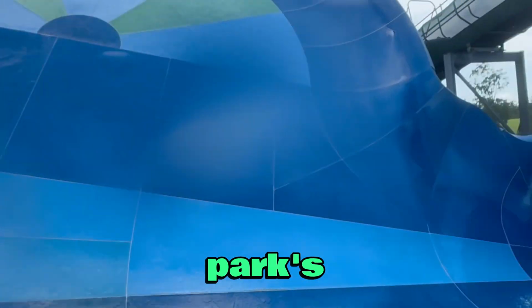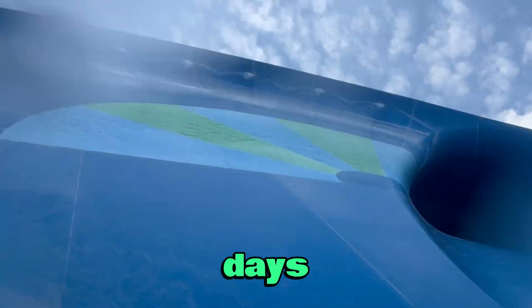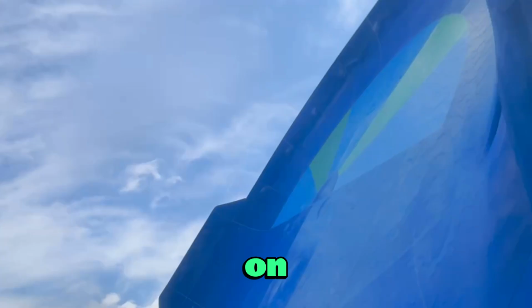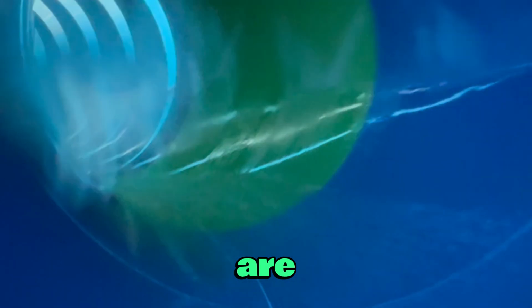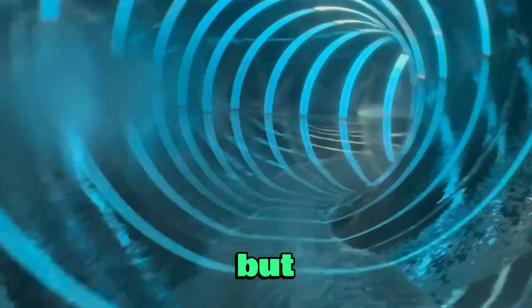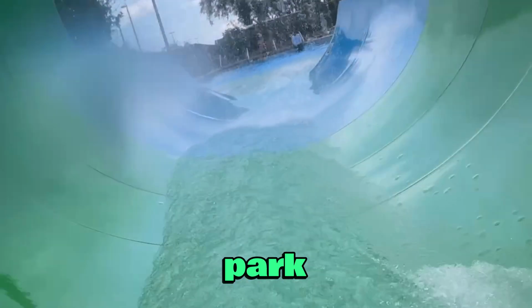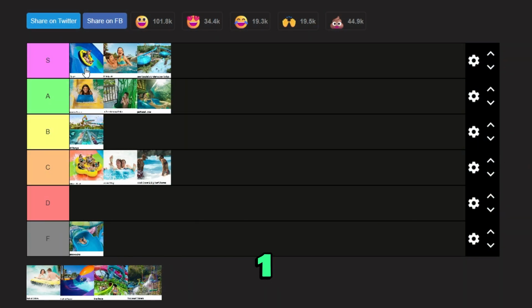It's definitely the park's most popular attraction, with sometimes during the more busy days being a 2-hour wait. Is it worth 2 hours? I think that depends on if you've been to Aquatica before and if you really are set on riding it, but I personally think it's the best water ride in the park. We're going to put it at S tier, and we're going to put it in number 1 in S tier.